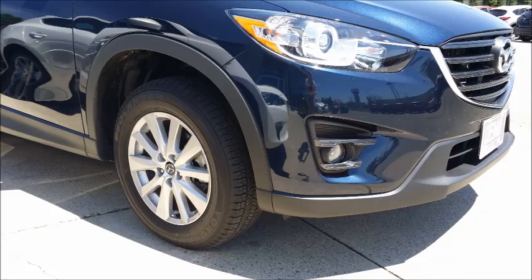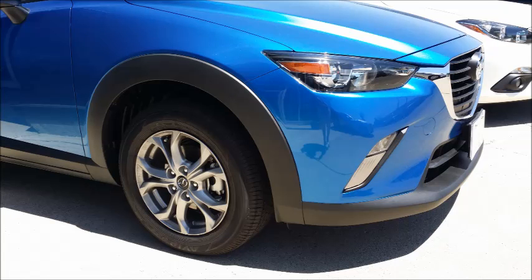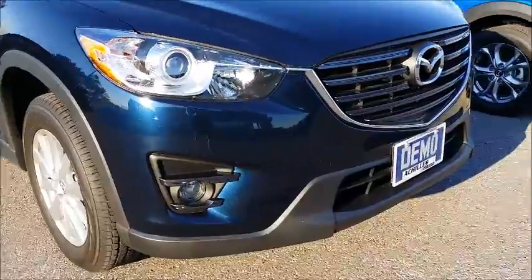On the front end here we have a lot of similarities because these are similar trim levels. In the CX-5, Mazda 3, and CX-3, you get alloy wheels across the board. CX-5 will have larger 17-inch, and then the other two are 16s, and they all have their own unique styling, which is nice. On the CX-5 and Mazda 3, this specific model, we have fog lights.